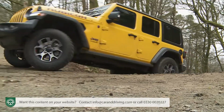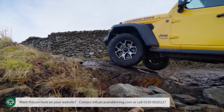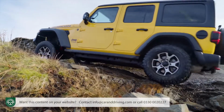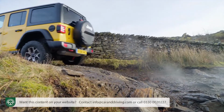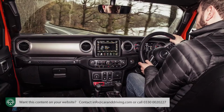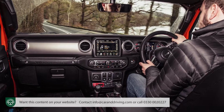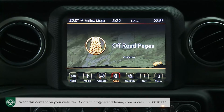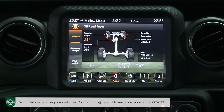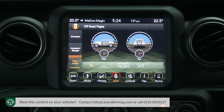Helped by 252mm of ground clearance, this four-door Rubicon model offers an approach angle of 36 degrees, a departure angle of 31.4 degrees, and a breakover angle of up to 20.8 degrees, with all three figures fractionally improved upon by the two-door body style. You oversee all this from a superbly commanding driving position, and you can monitor it all in real time via a series of selectable off-road pages on the centre dash Uconnect screen that deliver drivetrain data, a range of accessory gauges, and virtual dials that show your Jeep's state of pitch and roll.